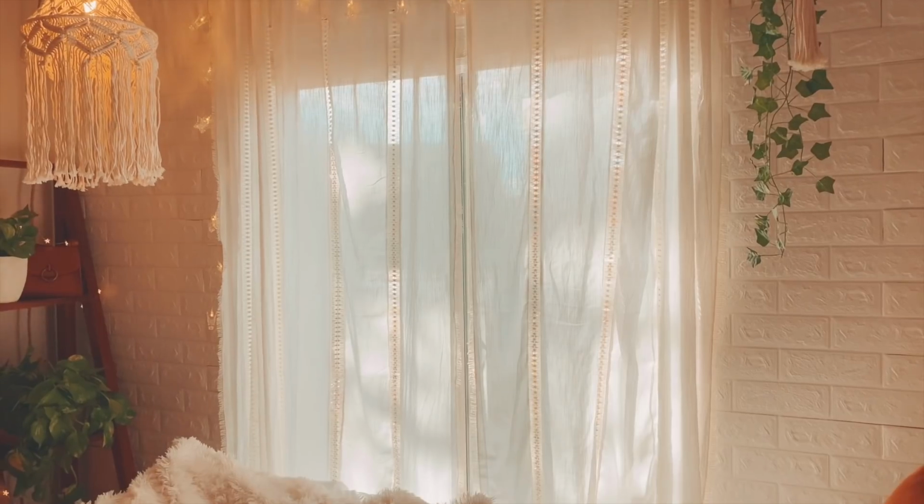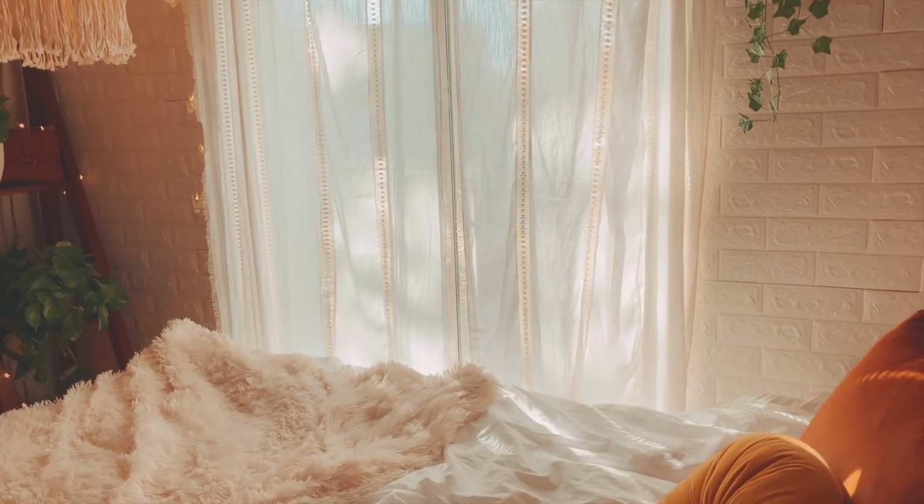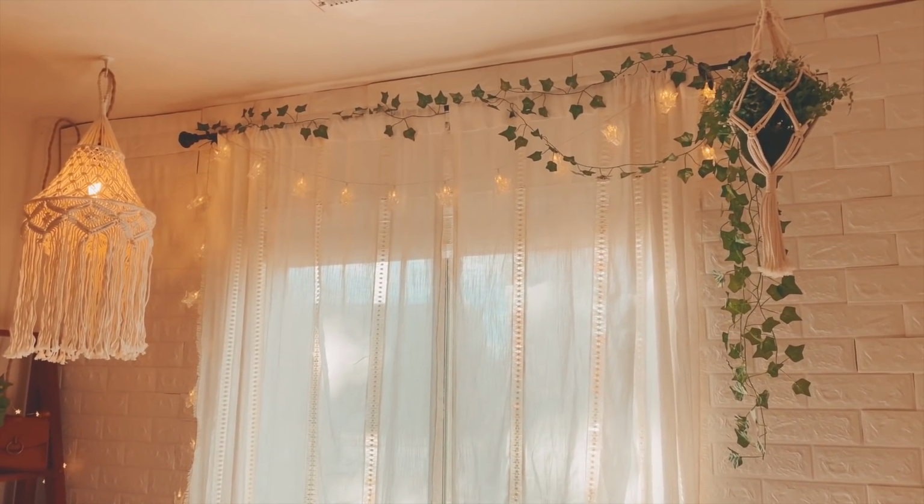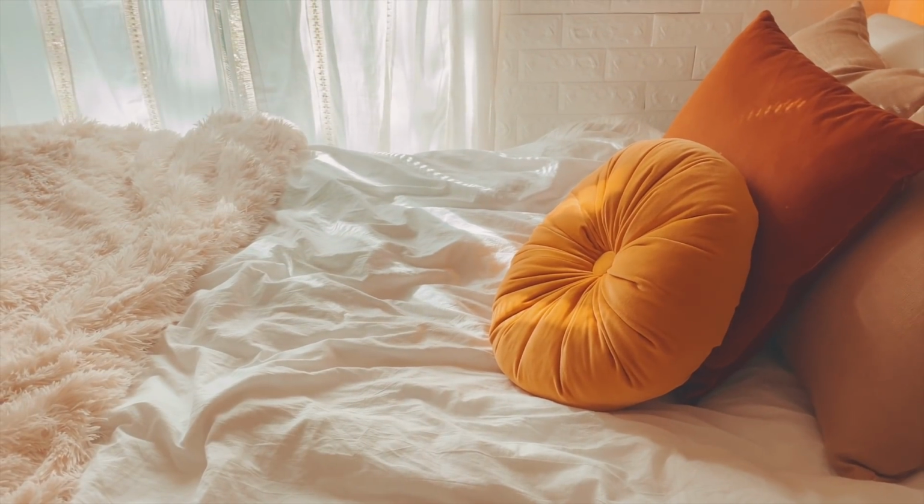Moving right along, we have the wall behind me, which is my gorgeous brick wall. There are parts of it that are falling down a little bit, but I still think it looks pretty good. I also have this nice big window, which is southwest facing, if you were wondering, which means it gets a decent amount of light, which I was pretty excited about.